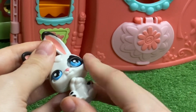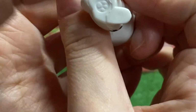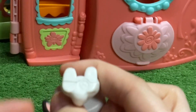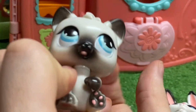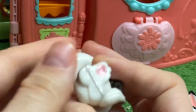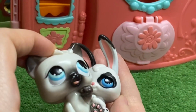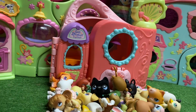So I do not particularly like this bunny with the creepy eyes. This one also has, I don't know if you guys can see that, but she doesn't have the typical red magnet. The magnet is in there, but it's covered, and she just has an imprint of a paw. And the push and play kitty is very similar. It has the same thing with the pink paw. So I did want to tell you that about the push and plays. So yeah, you guys, that is all of my pets and all of my playsets.